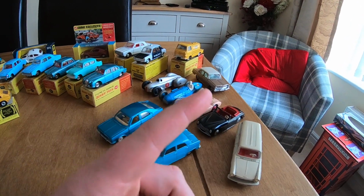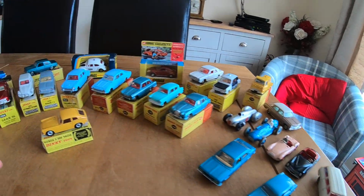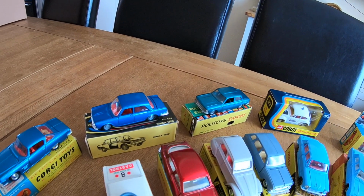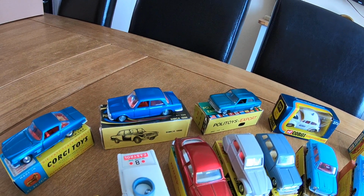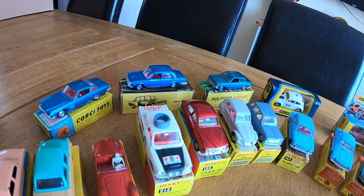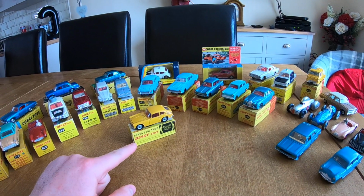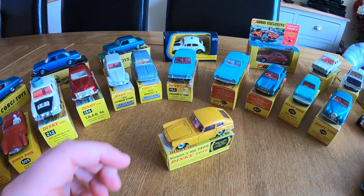Because then we've got the Corgis, we've got the French Dinkies, Spanish Dinkies, British Dinkies. A lot of Politoys that you can see over here in the back. There's loads of Japanese diecast there, loads of other Italian stuff. There's German Schuco stuff. As I said, it varies so much. So where do you want to start then, guys? Start right with this Honda S800 right at the front.